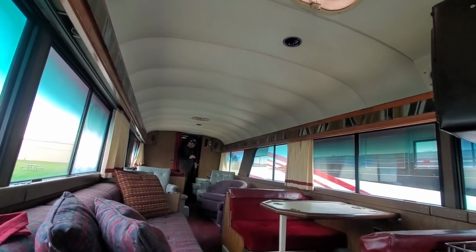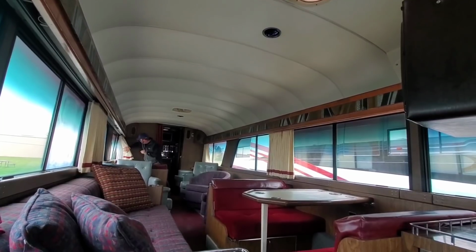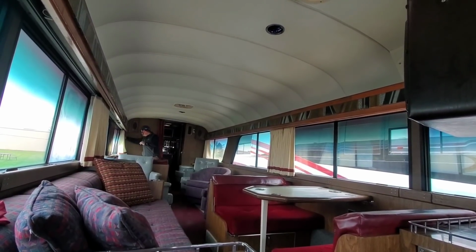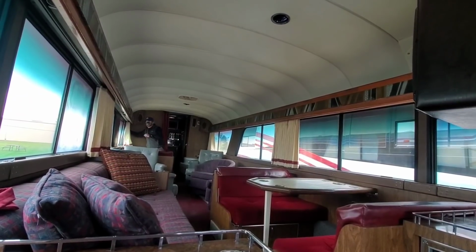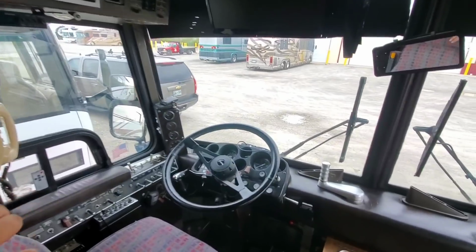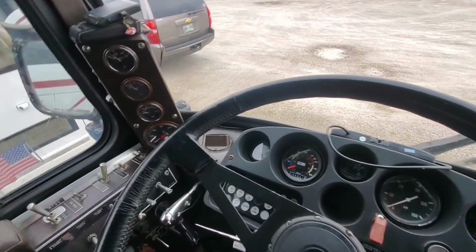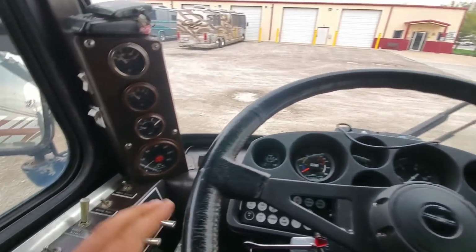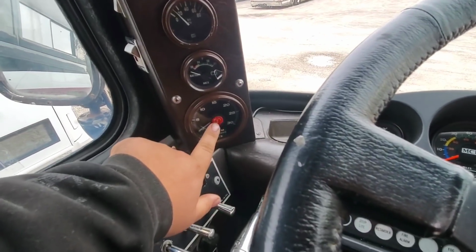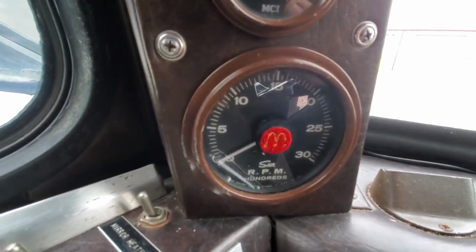This bus can be cleaned up. Oh yeah, have you seen your tack on the dashboard? No. It's got the golden arches. So this should have a center cap for the steering wheel for McDonald's. Well, not only that, it had a big wood. It was custom wood. But we've got a little logo right there on the tack.